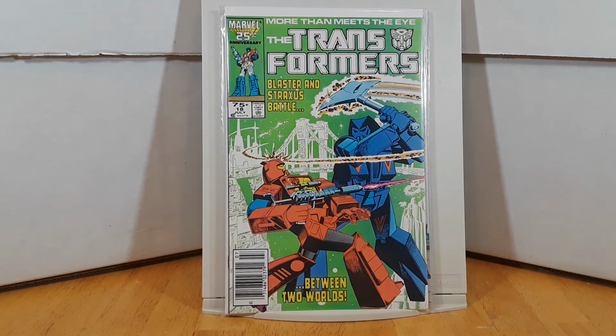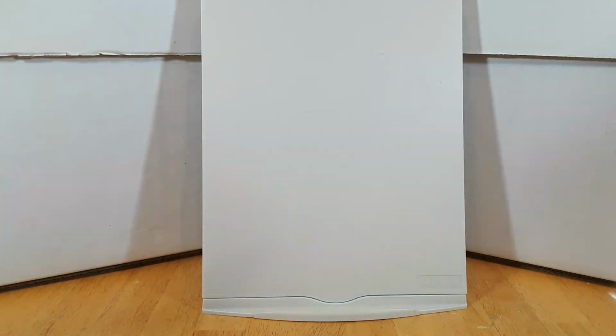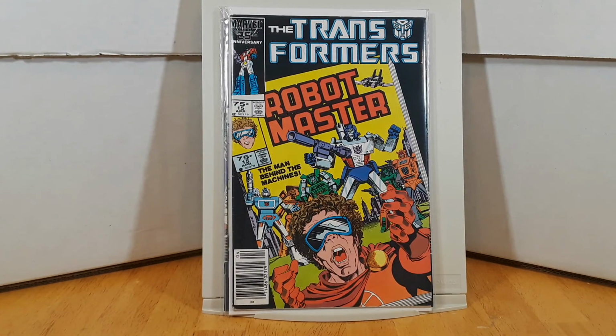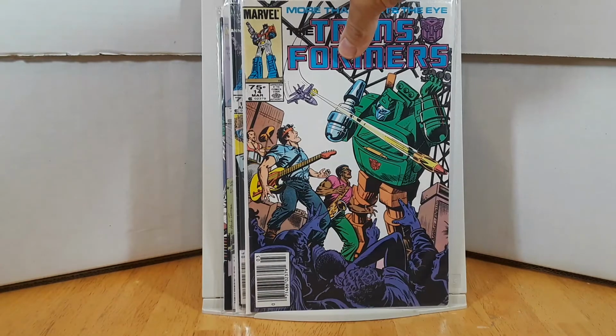18 as well. Again, another newsstand. I don't think that one's a key. 17, which is like a key collector, had multiple first appearances on this. I'm not even going to try and go through it. I don't think 16 was a key. It was 15 here. 14 was the other one that had a bunch of multiple firsts on it. So I think most of these are actually newsstand, which I didn't realize. So that's always cool.